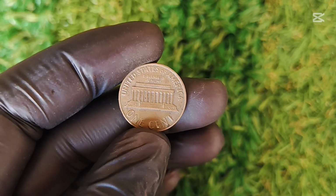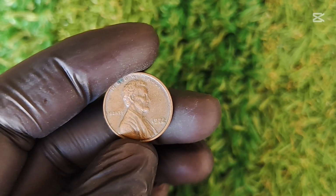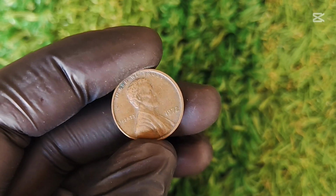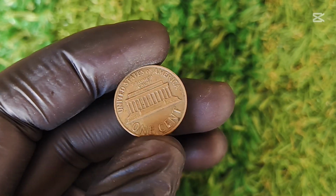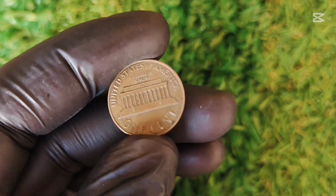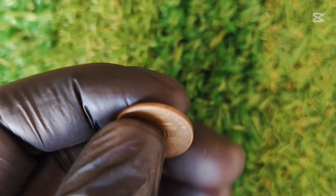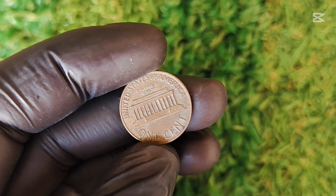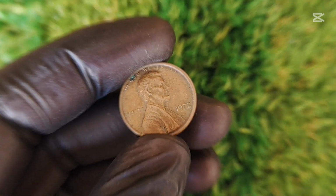One of the reasons the 1972 penny stands out is because of the famous double die obverse, DDO, error, which makes it one of the most sought-after error coins in U.S. history. This error occurred due to a misalignment during the minting process, causing a noticeable doubling effect on the date and lettering. This variation has led to record-breaking sales, making the 1972 penny one of the most valuable cents ever.